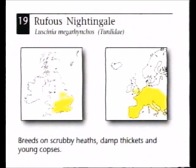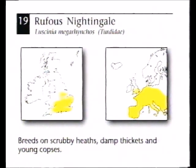Sadly, the sound of a nightingale is becoming increasingly rare in Britain, although about 5,000 pairs are still thought to breed. These are almost entirely restricted to south and east of a line between the Severn and the Wash, with highest densities in Kent and Essex. They are a bird of woodland and scrub, requiring dense cover and having a special liking for coppiced woods.